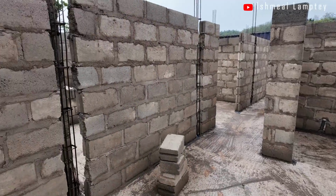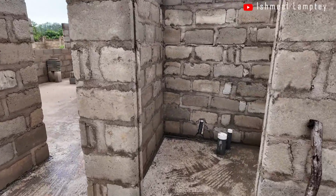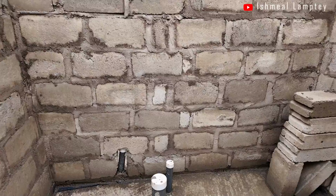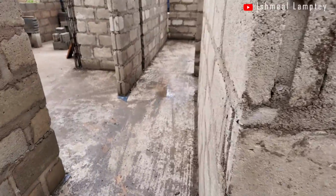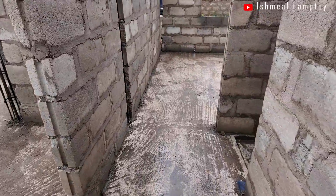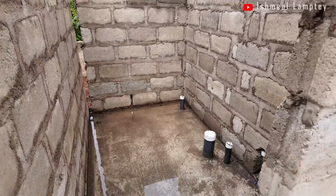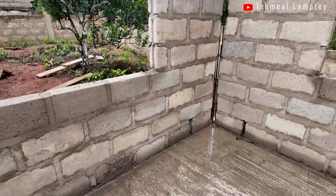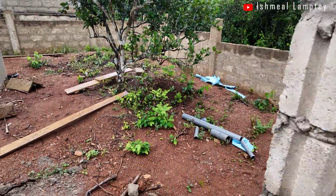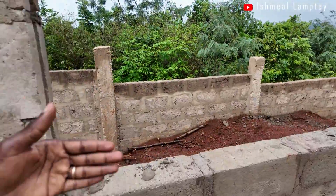So you can see this is quite spacious, 12 by 13 feet, and then you have the washroom over here. So this is going to be the washroom. The washroom is 6 by 8 feet, and it's the same for this side as well, the shared washroom. So that's what we have in here. So this is the shared washroom, and then you have the other bedroom from here.